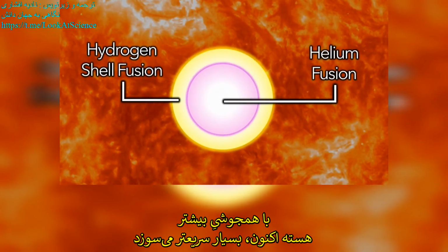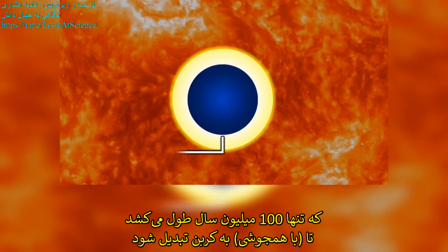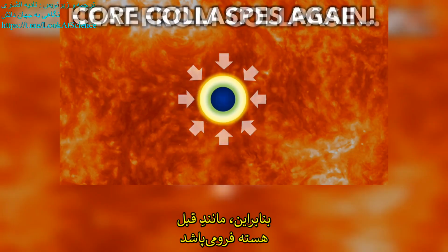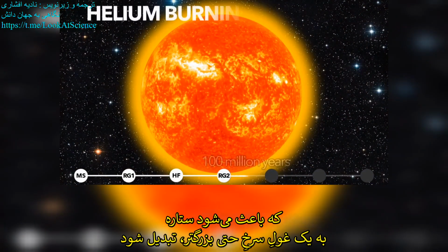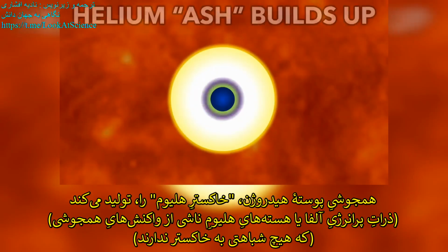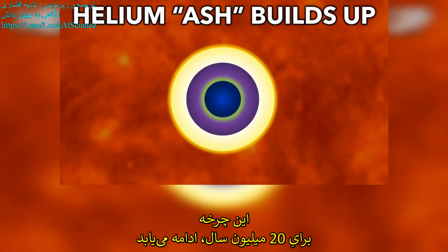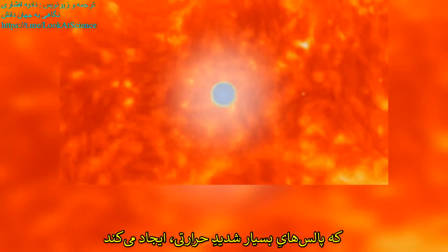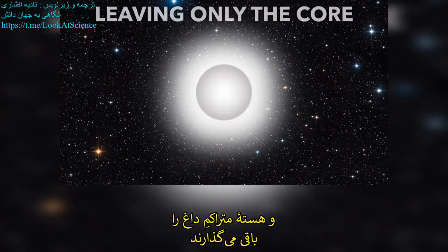With extra fusion, the core now burns much faster, taking just 100 million years to fuse into carbon. But the core is too cold to fuse carbon, so, like before, it collapses, and the heat from the collapse greatly increases fusion, making the star become an even bigger red giant, even engulfing the entire Earth. The hydrogen shell fusion produces helium ash, which builds up and fuses explosively. This cycle continues for 20 million years, creating violent thermal pulses. The pulses fling the star's gas layers into space, leaving behind the hot, dense core.